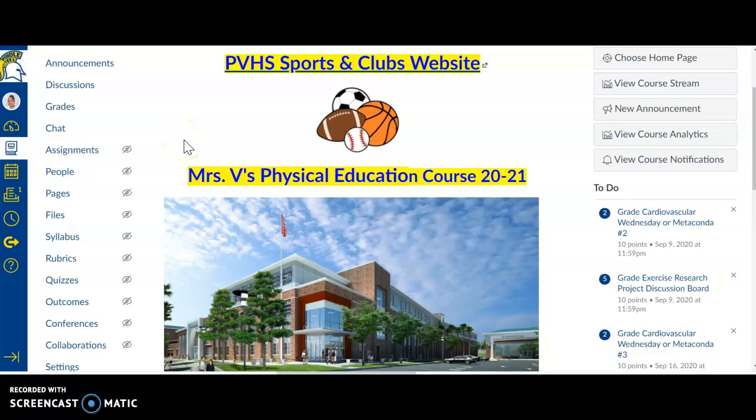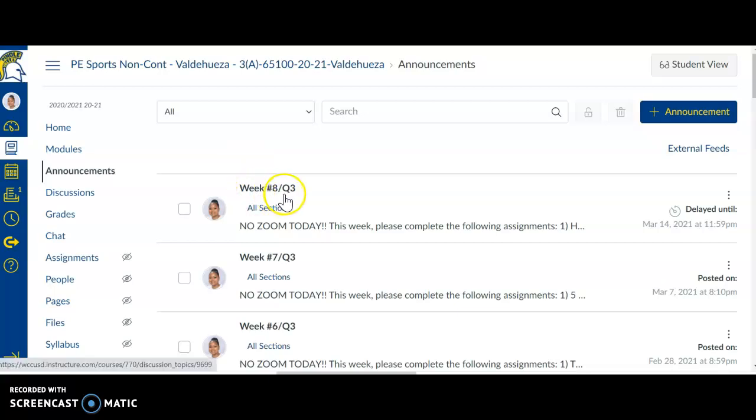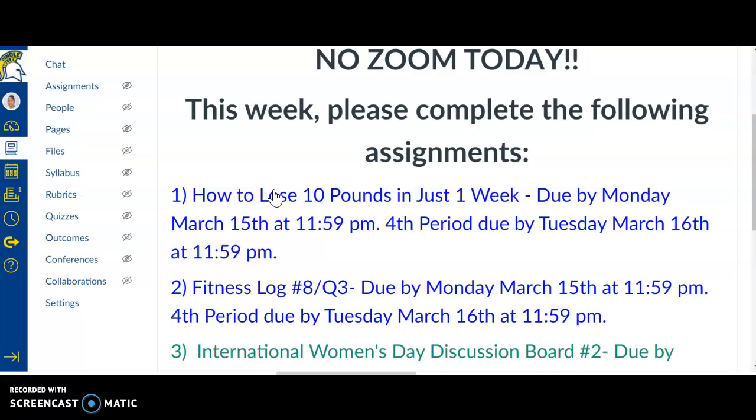I just wanted to go over week 8 of quarter 3 with you guys. So, first and foremost, when you log into class, always check your inbox for any emails that I may send you and also check announcements. If we go to announcements, you'll see that we have 5 assignments this week. You're going to click on week number 8, quarter 3. And we've got 5 assignments.